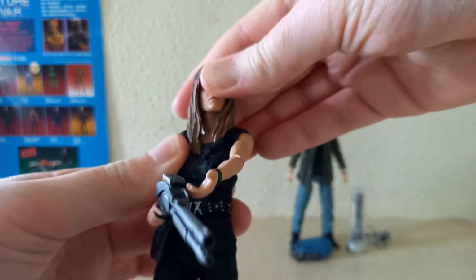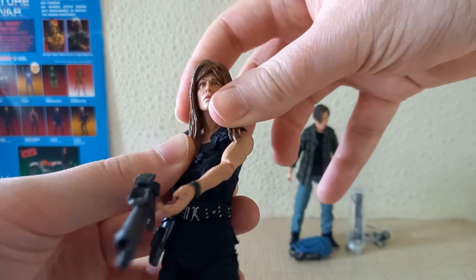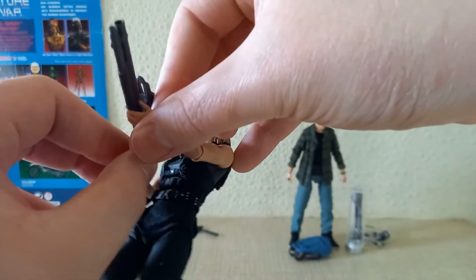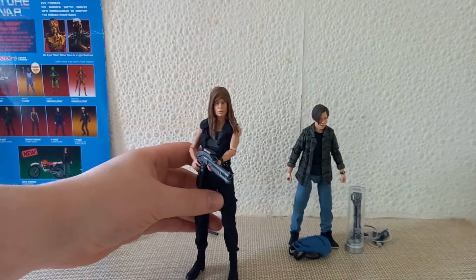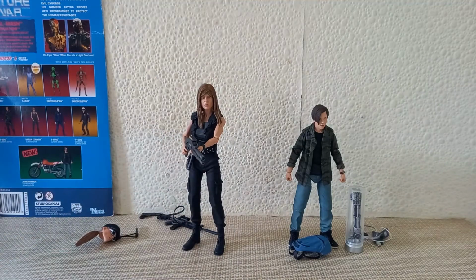So you can rotate it like that, lift her hair up a bit and have it kind of like, see, even then, that's the best I can do. But that's how I'd want to display her, like she's blasting the T1000. So we'll put her aside and we'll have a look at John.